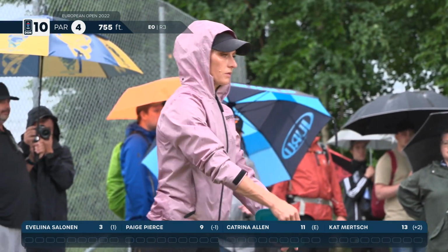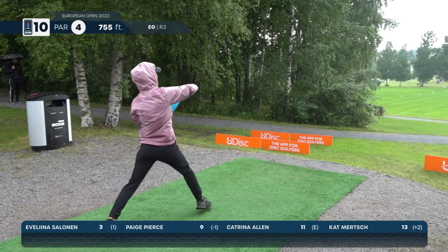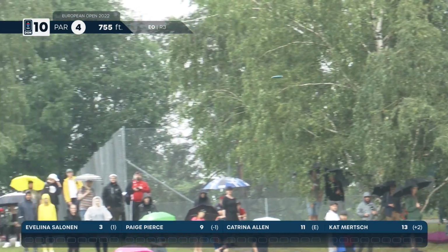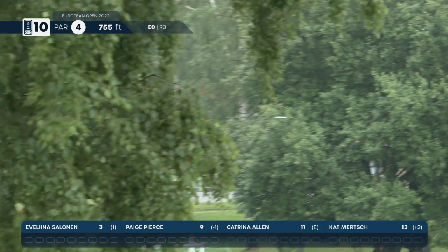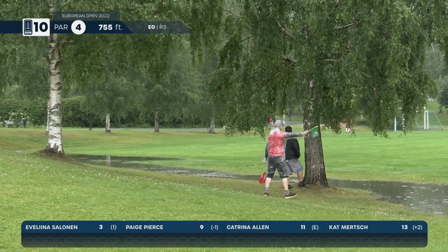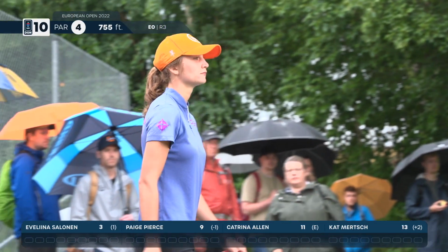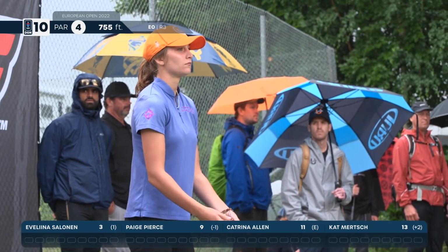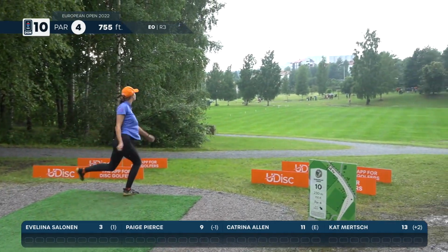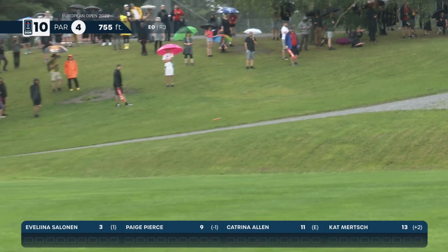Yeah, and I feel like the last 2 days, so that's 3 for 3, we've seen Paige Pierce just really ignore any kind of cutting the corner and go straight out. And I don't know if that's entirely by design, but she is not messing with that short left side OB whatsoever. Katrina following suit. Looks like they're going to have some casual water to contend with. And Mertsch's disc turning over as well.